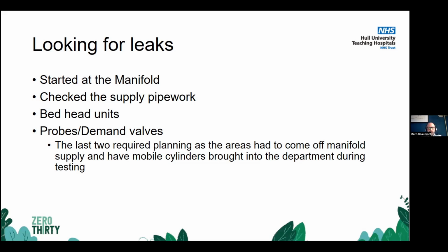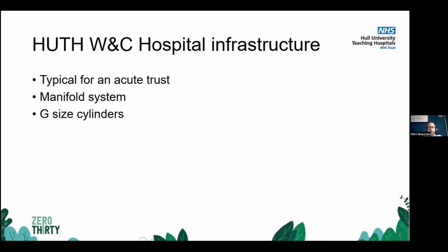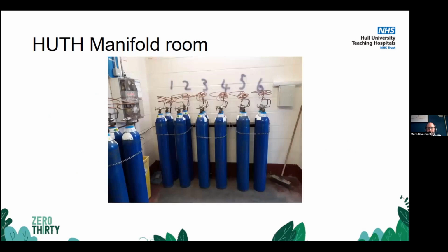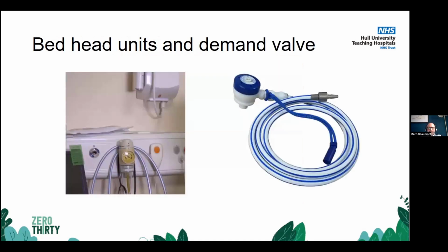So to give people a little overview of what a manifold looks like in a large acute trust, we're fairly typical in that we have large G-size cylinders. This is what a manifold room looks like for those people that may not have ventured into a manifold room before. This is one half of our manifold room. This is the other half. It was a shame that we didn't have slightly neater numbers written on the walls, but they serve the purpose of what we need. Obviously, for those of you that are midwives or clinicians, you'll be familiar with bedhead units and demand valves that are used for administering Entonox.